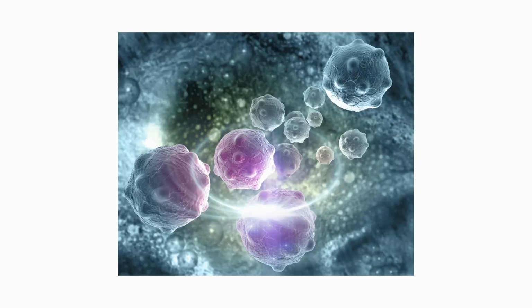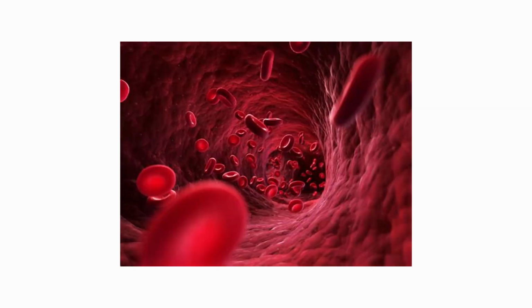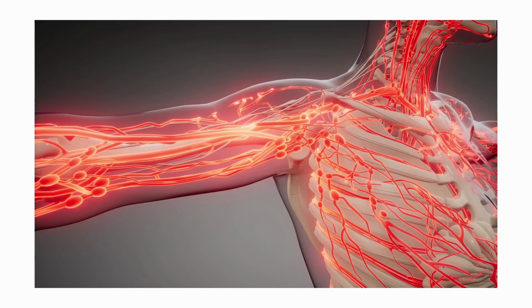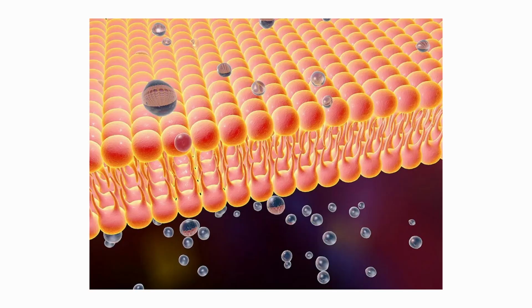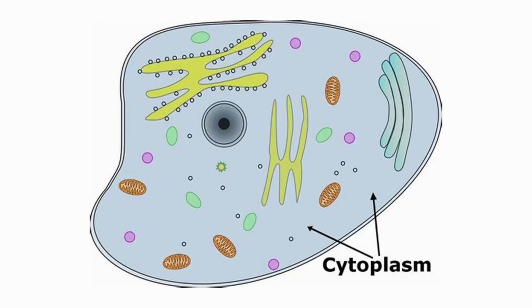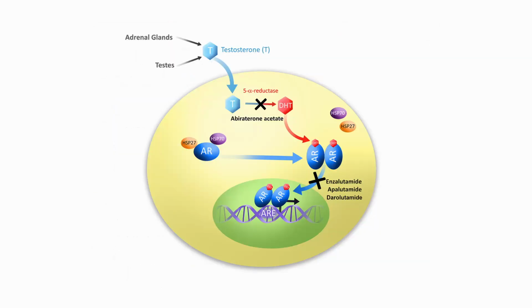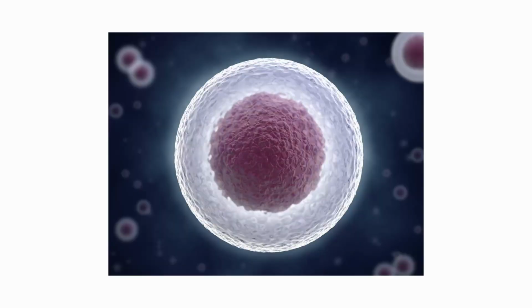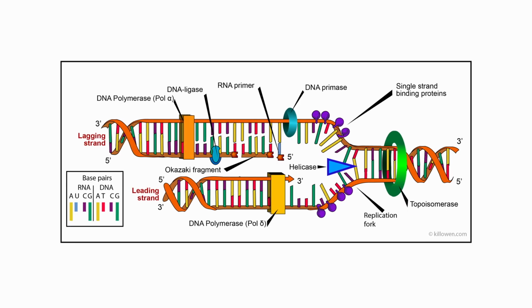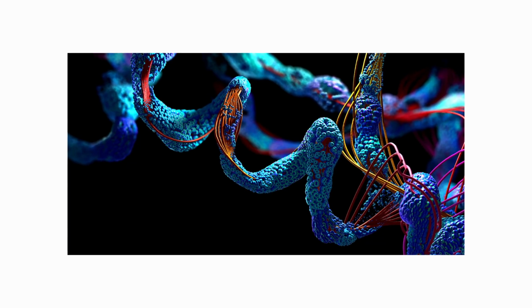Testosterone is produced by cells in your balls called Leydig cells. Testosterone flows in your bloodstream and reaches other cells in your body, such as your muscle tissue. It can then pass through the membrane of these cells and get into the cytoplasm. And only once it's in the cytoplasm, it can bind with the androgen receptor. And once it's bound with the androgen receptor, it can go into the nucleus, and that's where the magic is made. It turns on certain masculine genes that are going to be expressed via the transcription of proteins.